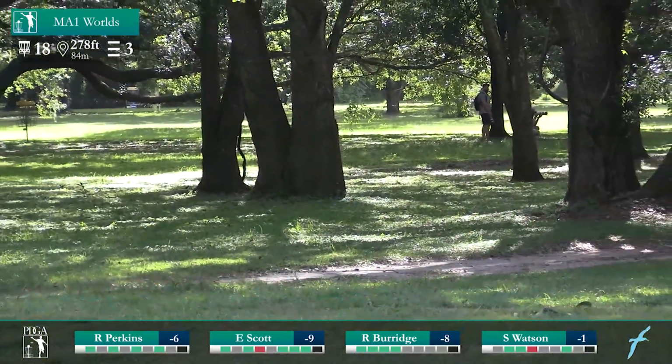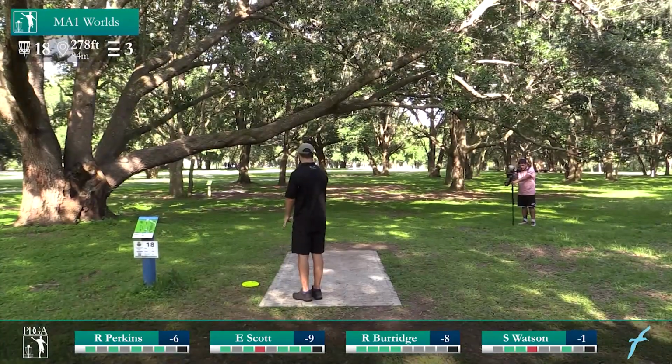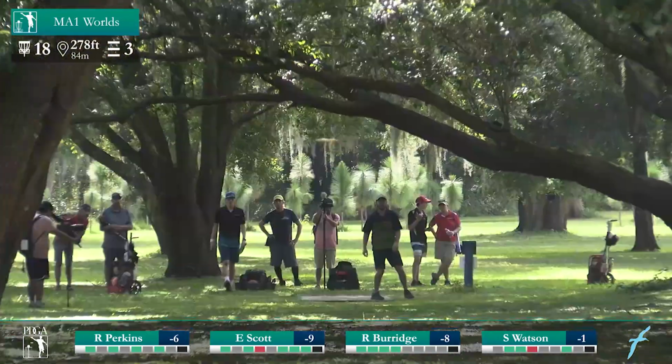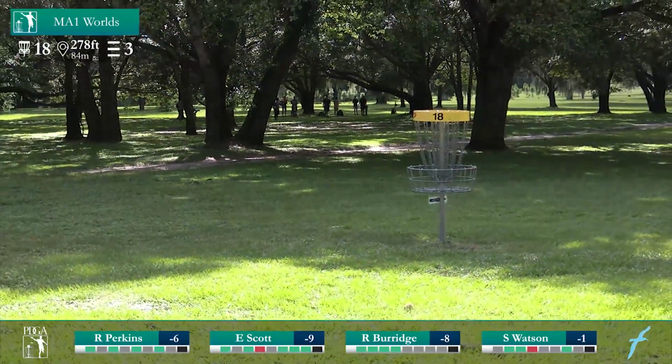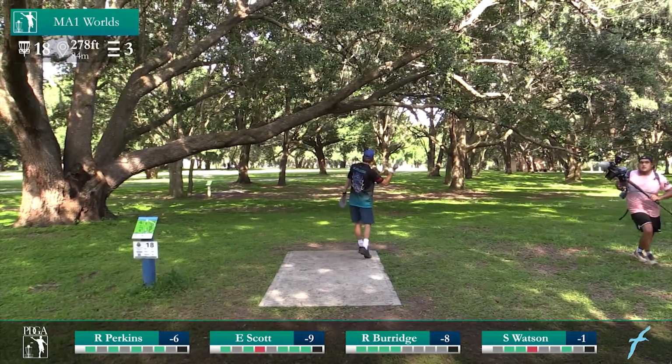Come on. Really interesting strategy there from Ryan, deciding to go with a forehand roller. Obviously a shot that he has a lot of confidence in, just didn't pay off for him there. Nice smooth drive from Scott. Didn't even need to watch a touchdown there. He knew he was going to be up close.